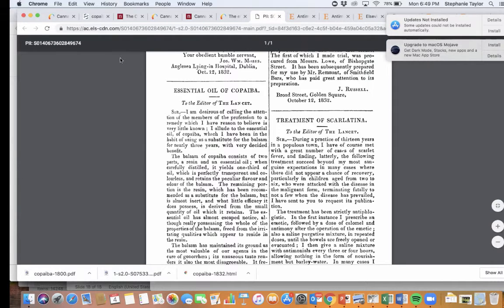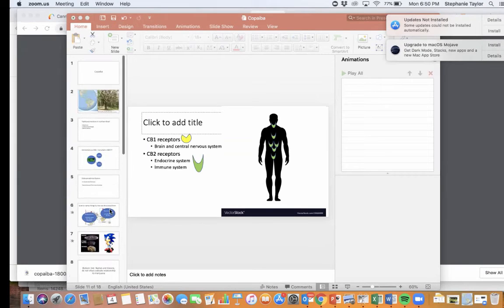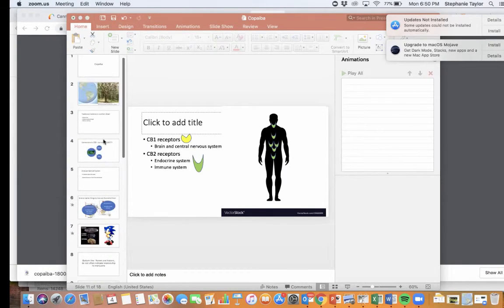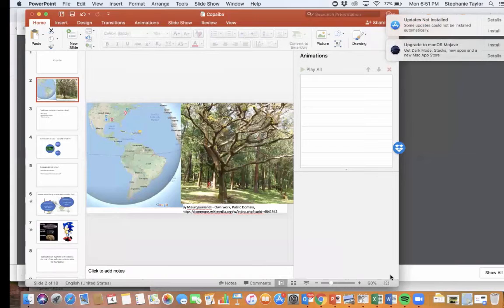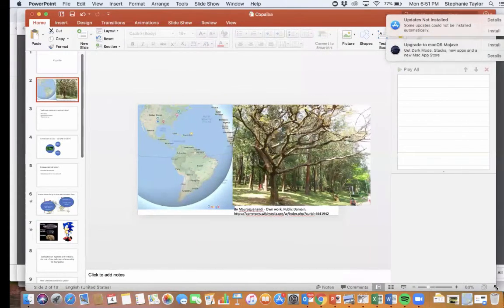So this oil has been around for quite a while and has seen a fair amount of uses in its life. I was really surprised with how well known it is in Brazil. They've known about it for a long time, and as soon as we had Europeans settling in Brazil, this was something that we've known about for a very, very long time.